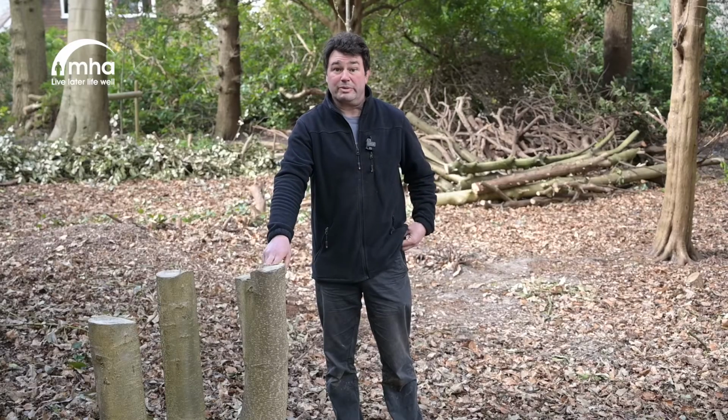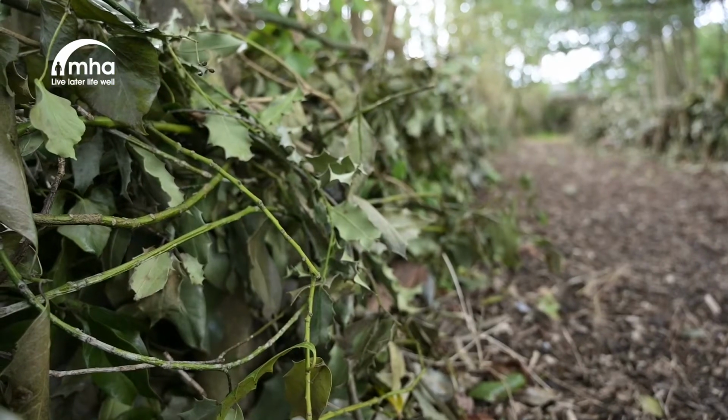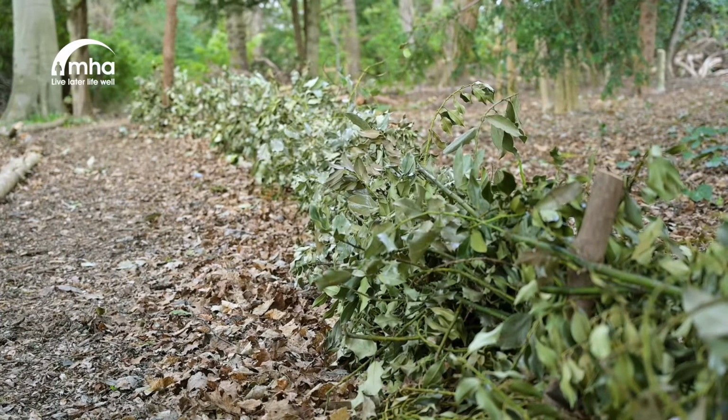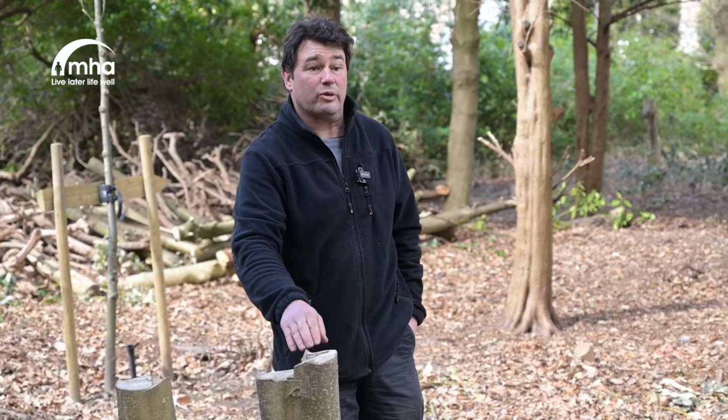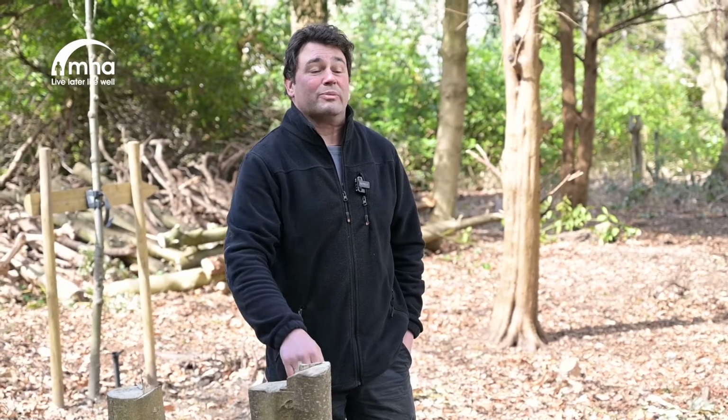All the hollies which have been removed have been used in the edgings to the pathways, just to recycle them rather than throwing them away or going into landfill. A number of the hollies have been chopped at this height because we were originally going to winch them out. But obviously then we've got to get rid of the stumps. So we're going to chop them off at ground level and leave them in the ground to rot down.